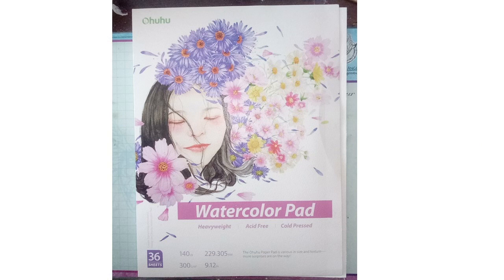This is my favourite watercolour paper at the moment. It's Ohuhu, and it was bought from Amazon. It's not really cheap, no 300 GSM watercolour paper is, but it's a whole lot cheaper than Arches is. It does come in a block, which some people don't like, but I'm fine with it. It came in a double pack. Once I've used that double pack, I will probably buy it again.